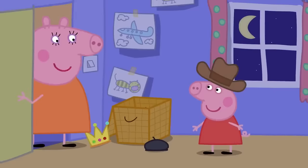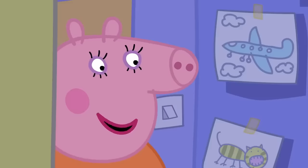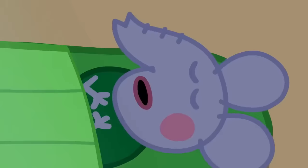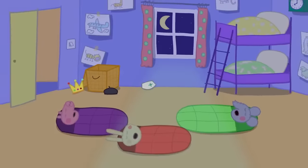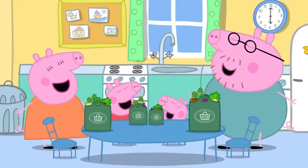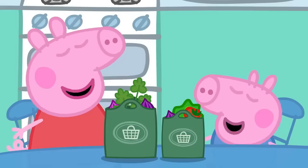How's everything going, Peppa? They're fast asleep, Mummy. Well done. I think you've earned a midnight feast. Hooray! George and his friends like playing sleepover games, but they love to sleep. Peppa and her family have bought lots of food at the supermarket. And now they have very rumbly tummies.